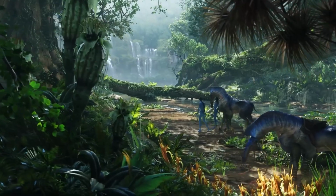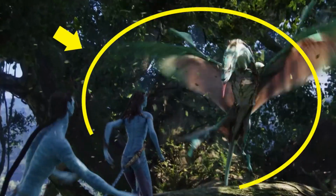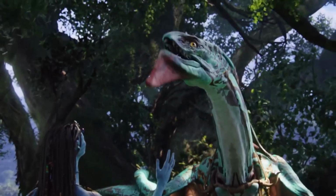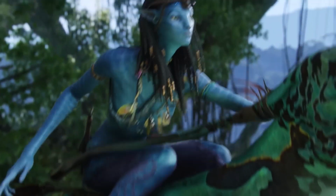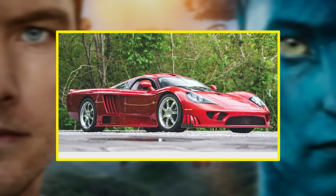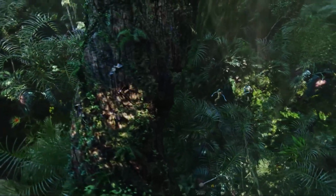Of course, we've already been introduced to the Palulukan, but another iconic animal in the world of Pandora is the ally of the Na'vi hunter, the flying Ikran. Both Palulukan and Ikran have something in common. Look closely at where and how they breathe. This design, seen on the larger animals of Pandora, was inspired by the air intakes on the sides of sports cars.